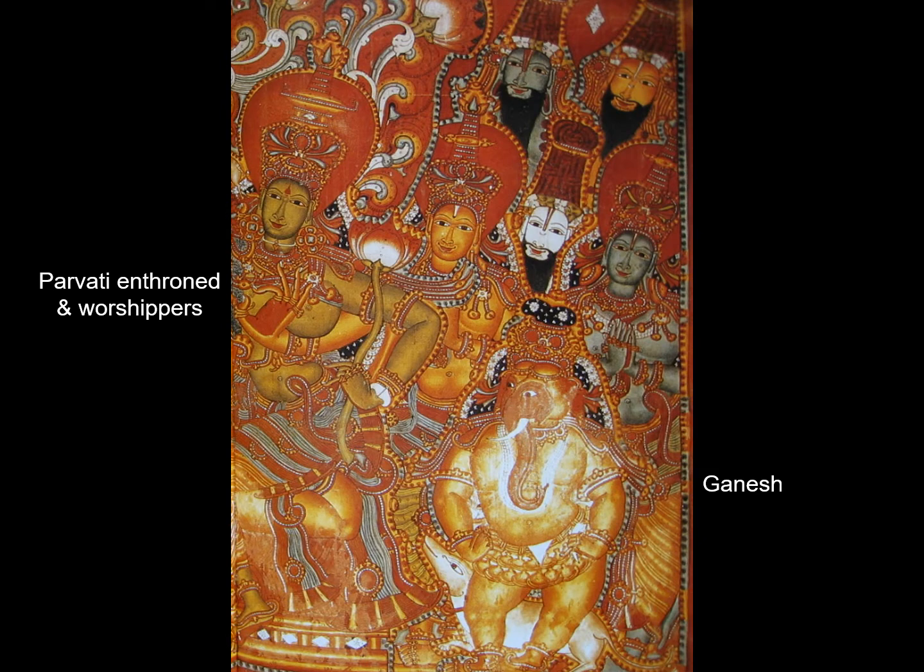And Parvati next to him, with son Ganesh. Sturdy, muscular women are so common. Costumes common, typical of Kerala, attended by long-bearded rishis of the ages.